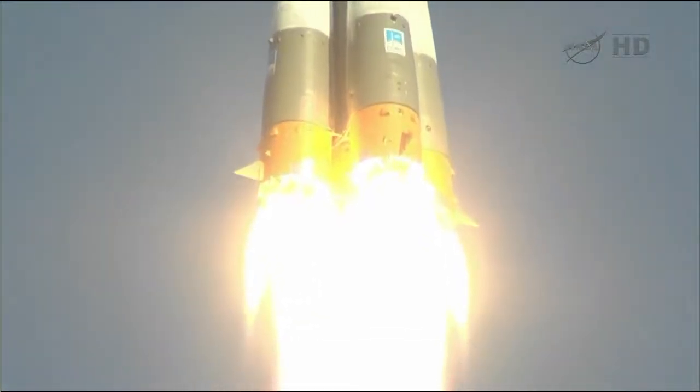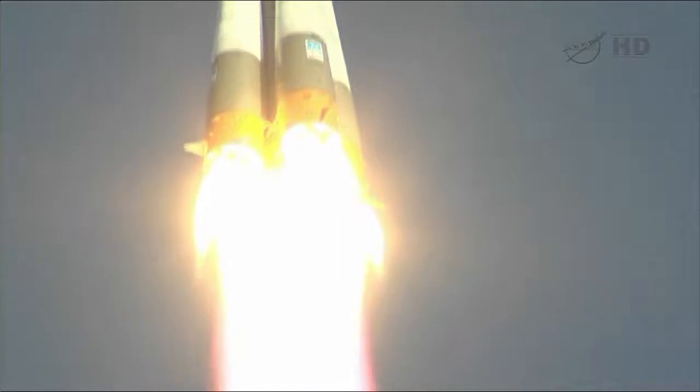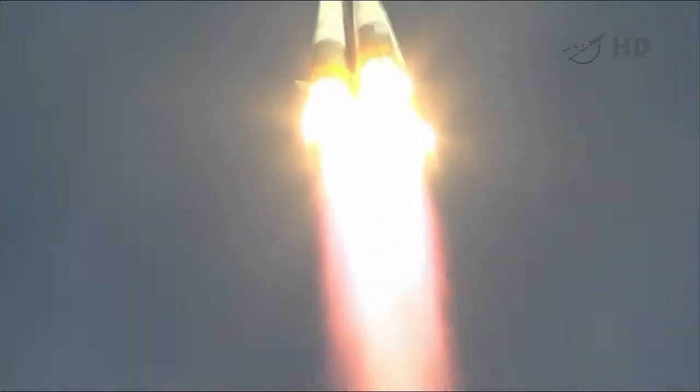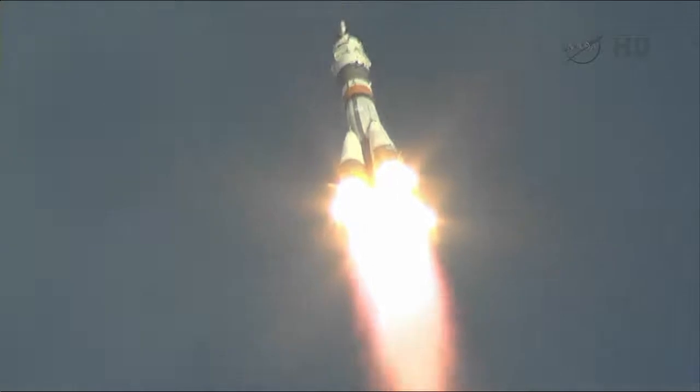The crew feels good. 35 seconds. 30 seconds into the flight. Good first stage performance. The Soyuz delivering 102 tons of thrust from its 4 boosters and single engine. The first stage of the Soyuz measures 68 feet in length and 24 feet in diameter. It is burning liquid fuel for the first 2 minutes and 6 seconds of the flight.